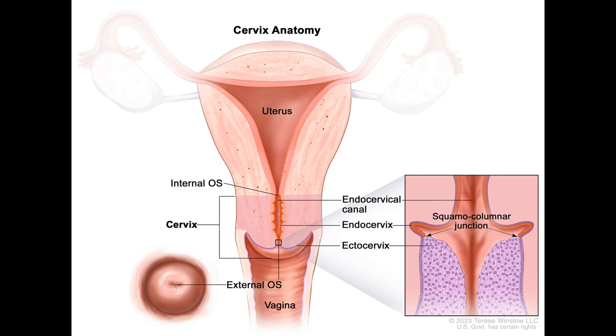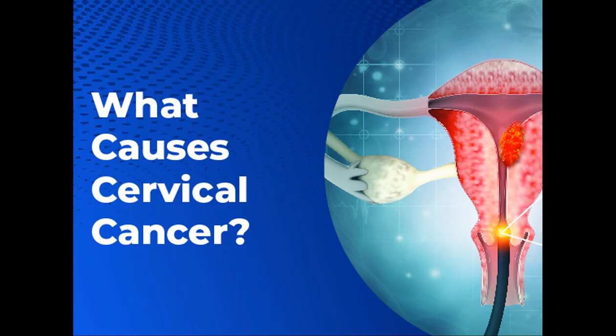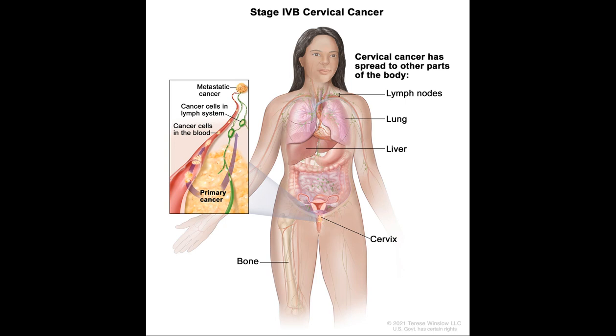Treatment options vary based on the stage of the cancer and may include surgery, radiation therapy, chemotherapy, or a combination. Human papillomavirus (HPV) infection is the most significant risk factor, although smoking, a weakened immune system, and long-term use of birth control pills also increase the risk. Here's a look into the detailed aspects of cervical cancer, laying out the journey from diagnosis to management.